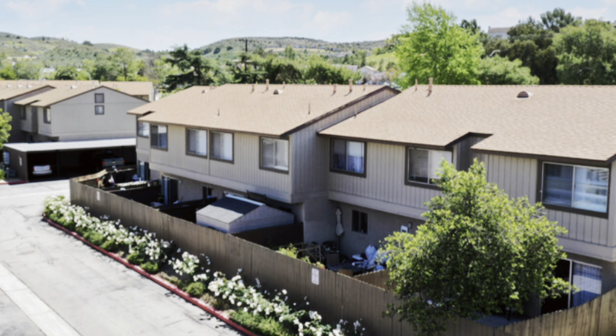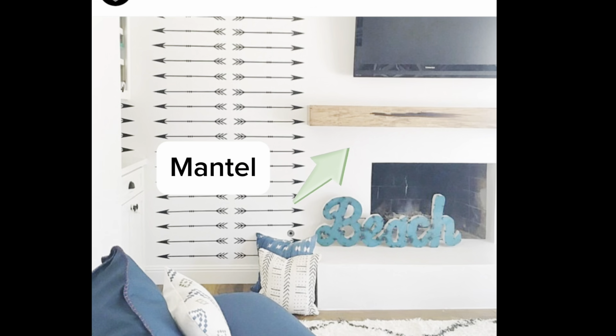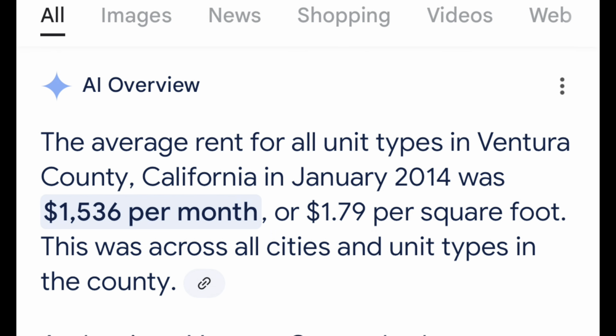Just before our first daughter was born, we moved into my dad's condo, which had a two-car garage, and I began to take small commission jobs to supplement my modest teacher's salary. With the price of rent taking up 50% of my yearly salary, we were struggling, living paycheck to paycheck.